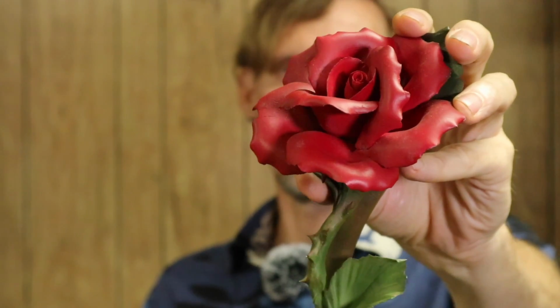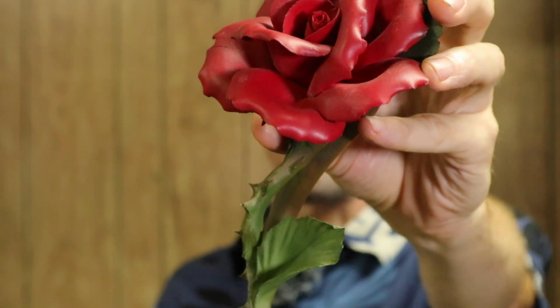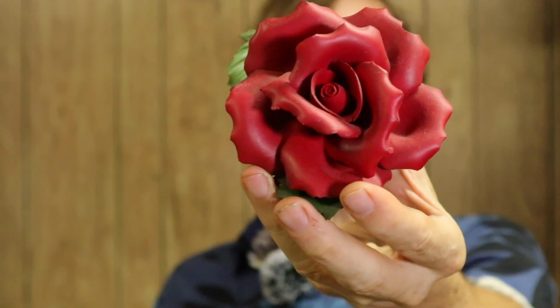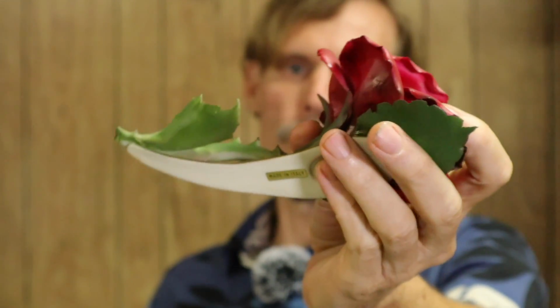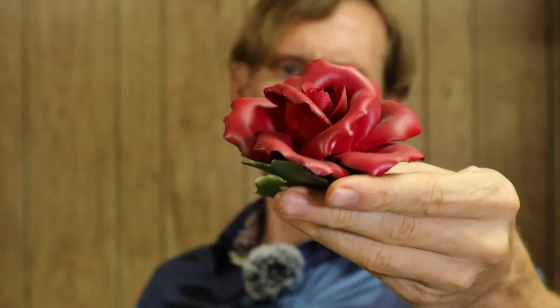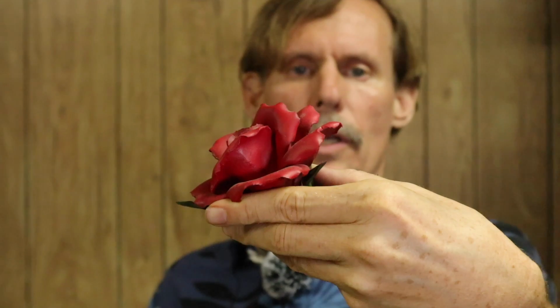The detail is pretty incredible. The applied flowers were a big seller for them for many years. And this rose has all its thorns, it has all its petals. You really have to look these over carefully for condition. One little chip devalues them 80 to 90%. Prices on these depend on the day. $25 to $45 is kind of a normal range we see on them these days.